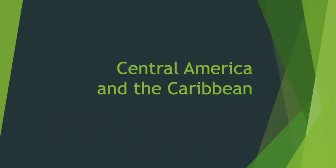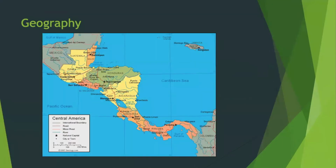Now let's talk about the wonderful Central America and the Caribbean. Central America is a narrow bridge of land south of Mexico that includes 7 countries.